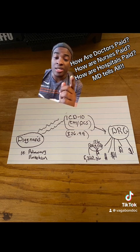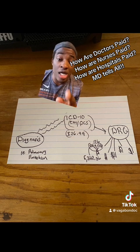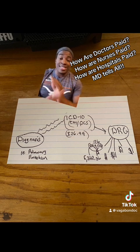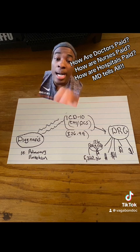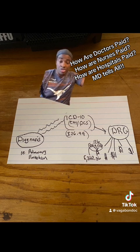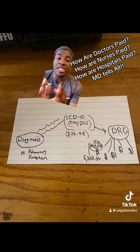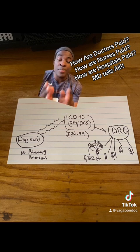That DRG pays about $5,362. That's it, period. That's all the money you're getting for that DRG. Obviously, there are going to be regional differences. It costs more to do business in New York than it does in Alabama, so they're going to have multipliers. But every DRG is related to a basket lump sum payment.